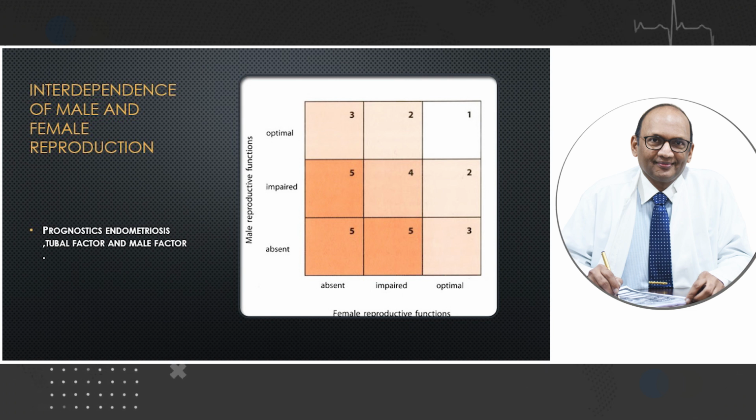Because in infertility, you're dealing with two patients, not one, of different age, different genetic background, different working environment, different lifestyle habits. So unless you do a proper workup as a couple, how will you solve the problem?